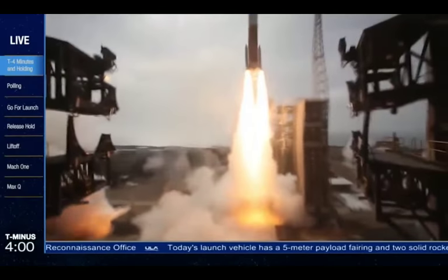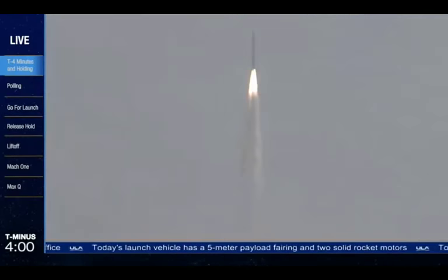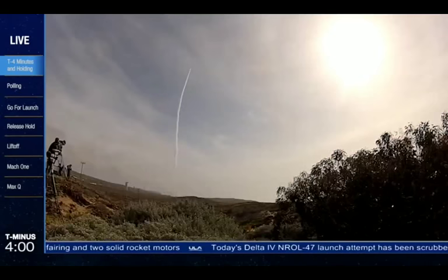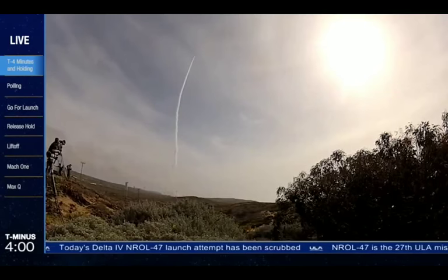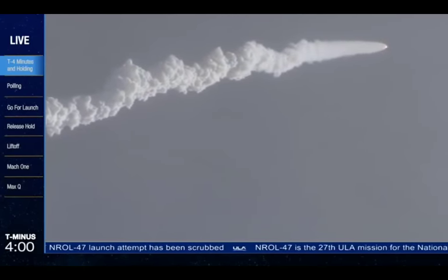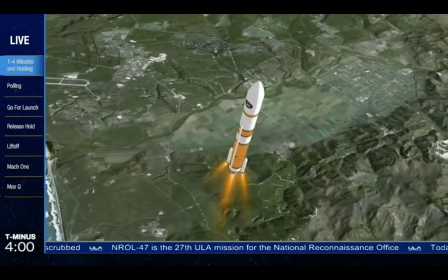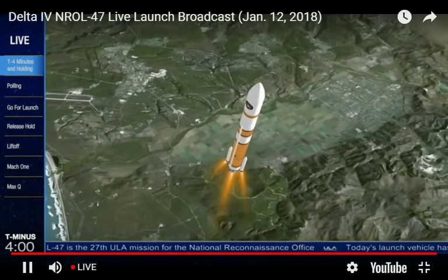The Delta IV RS-68A main engine and two strap-on solid rocket motors ignite to lift the vehicle away from the pad. Shortly after liftoff, Delta IV begins its initial pitch and yaw maneuvers to attain the proper ascent profile and minimize aerodynamic loads. Delta IV reaches Mach 1, the speed of sound, at 49 seconds.